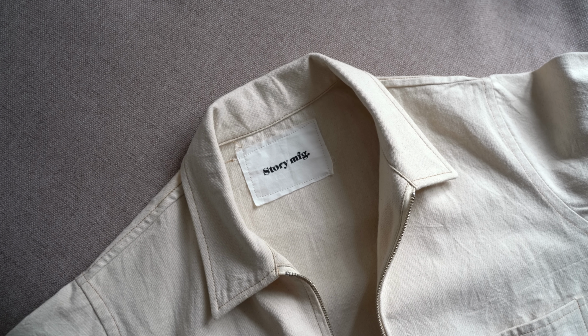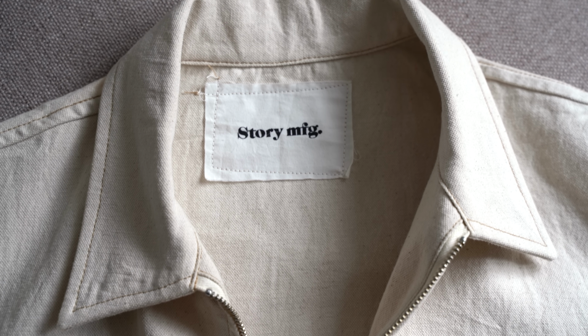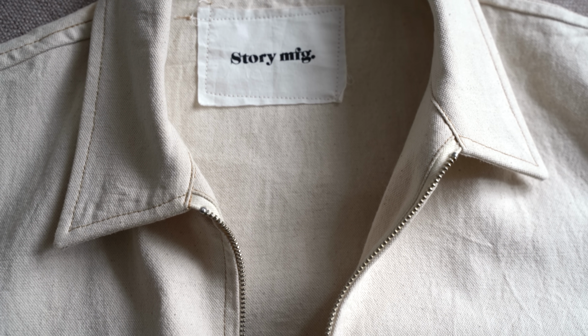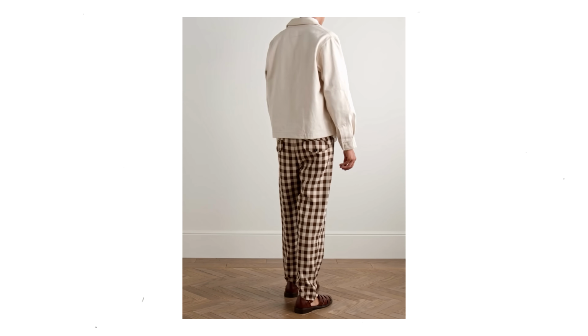Now I know it's not the time of year for jackets, but when I see one that I love, the current weather is a distant thought. Anyway, this jacket is from Story MFG, and it's the first thing I've ever owned from the brand, and I'm really impressed. And the first thing that drew me to the jacket was its beautiful cut and also the colour. To be honest, that's pretty much everything because I bought this online, so all I could see was the cut and the colour, but I liked both.